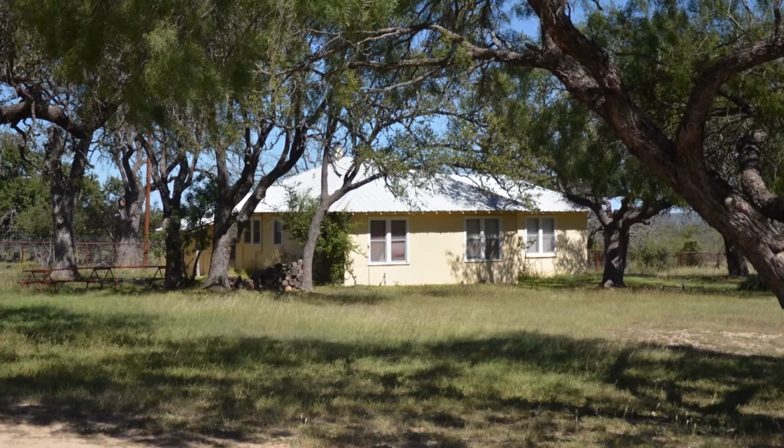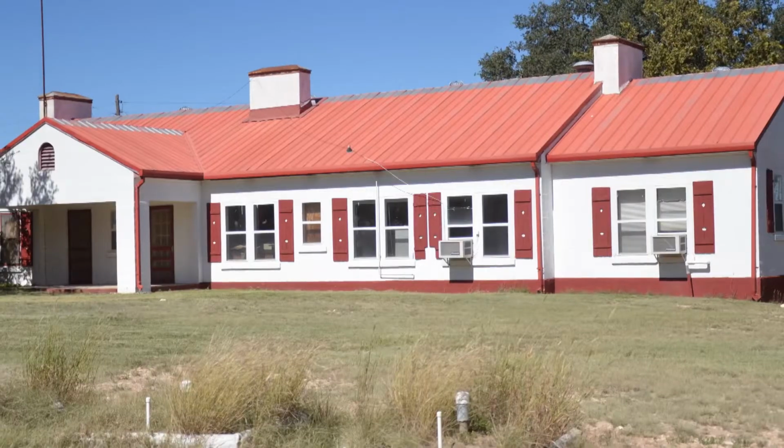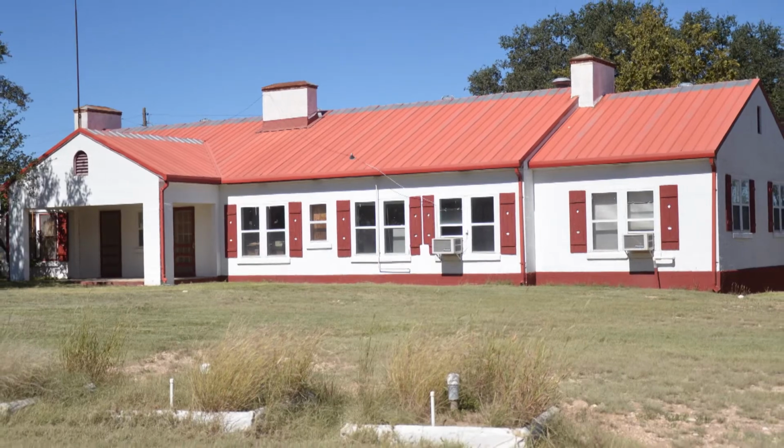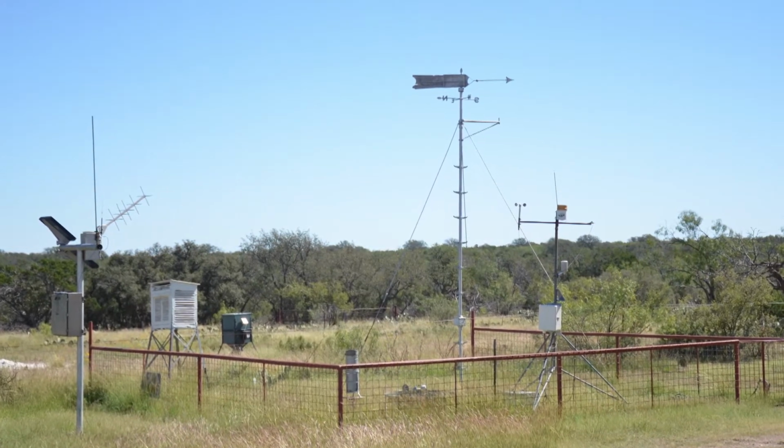Over the years, the number of people that have lived on this station has kind of ebbed and flowed depending upon the kind of research that was being done. Probably the peak number of people that lived out here was during the 70s and early part of the 80s, when there was range research, animal science research, rangeland hydrology research, some prescribed burning, animal nutrition, wildlife research, quite an array of different research activities.